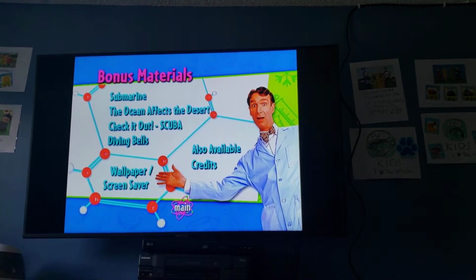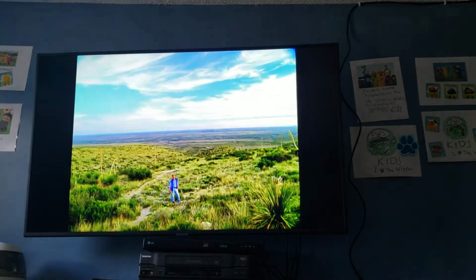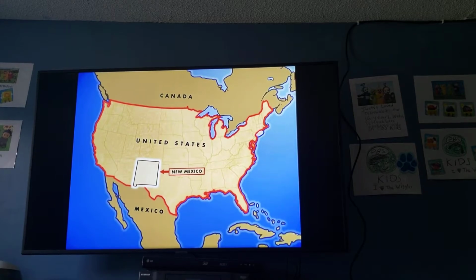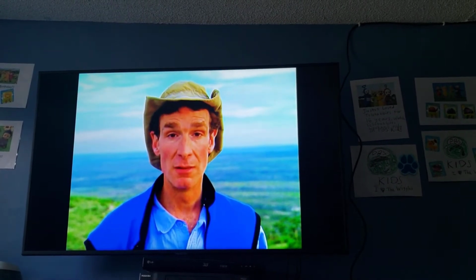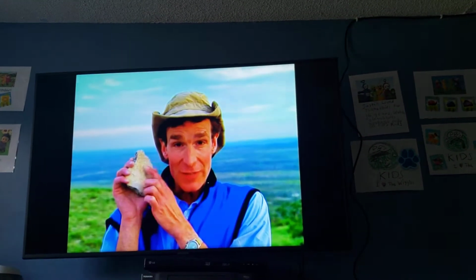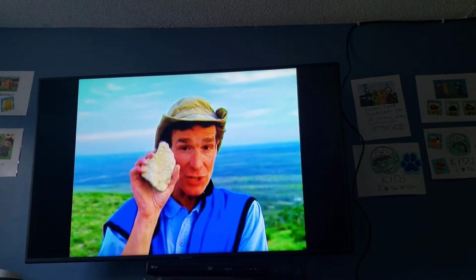Take a look at this. Hi, I'm standing on a hill in New Mexico, 1,100 kilometers from the nearest ocean. You say, what does this have to do with ocean exploration? Only this. These are seashells, fossils of living things that lived in the ocean when this used to be part of the ocean floor. So here's what happened.